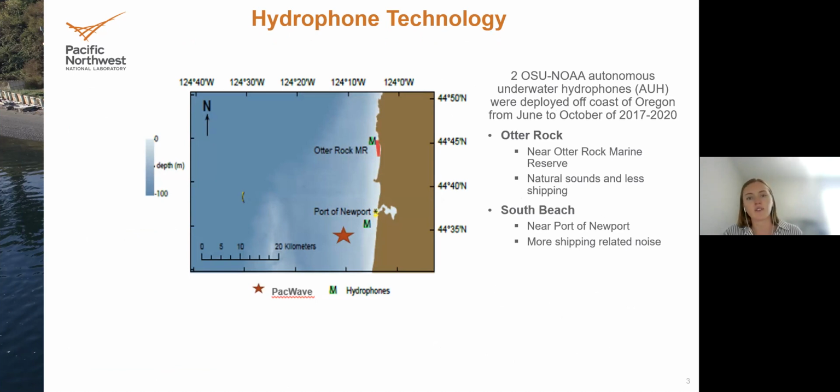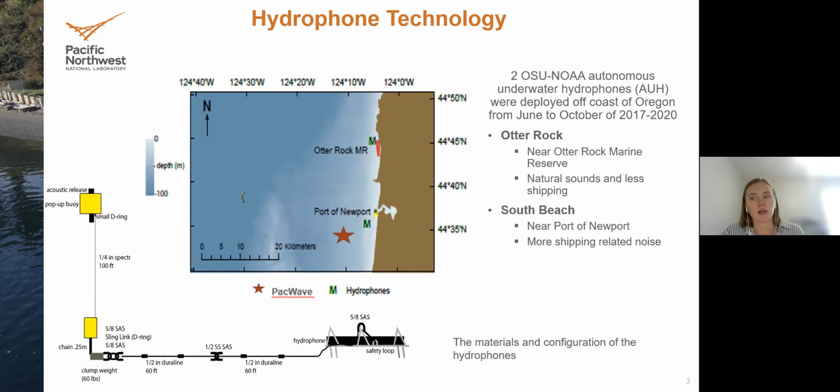The other hydrophone was deployed 17 kilometers south off of South Beach near the port of Newport. This area has a lot of ship traffic, so more vessel-related noise. These hydrophones were at a depth of around 20 meters. And on this map, the PacWave facility will be where the red star is located. The South Beach hydrophone was significantly closer to PacWave at about 5 kilometers versus 20 kilometers for Otter Rock. This bottom diagram shows the materials and configuration of the hydrophones used in this study.